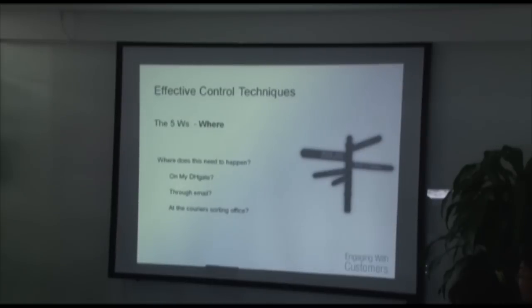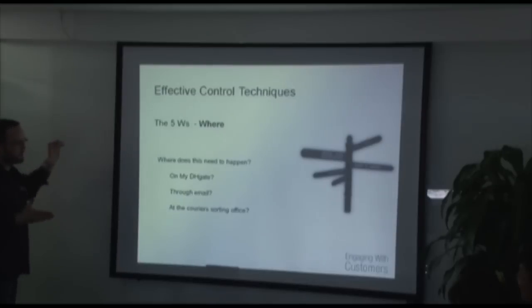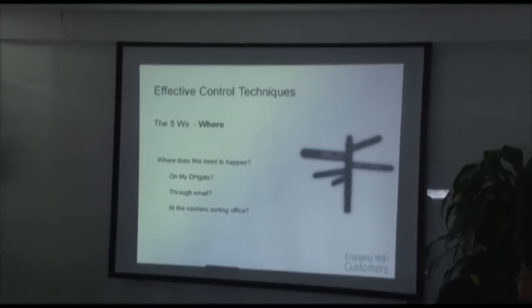So it's not just applicable to the online world that we're used to dealing with. This who, what, why, where, when process can be applied to any sort of scenario. Anyway, the where is where we say you need to send the information in this instance.